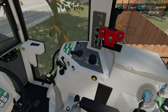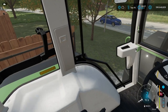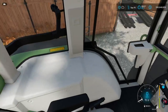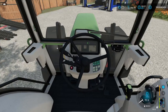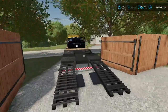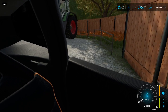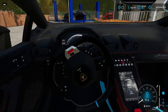Yes, that's it. The voice sounds good. Only 2 miles. I almost forgot how to drive this thing for a second. There we go. Now, let's get the STO. Yeah, let's park it right there for now.